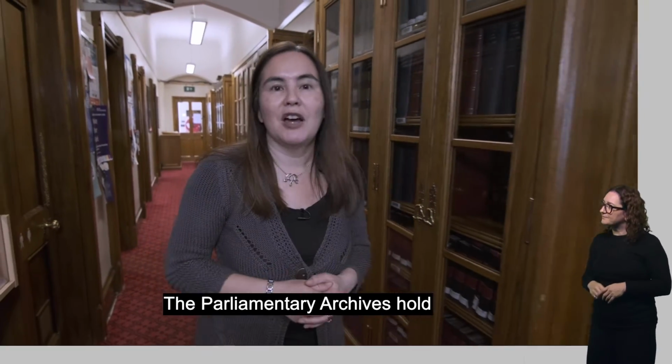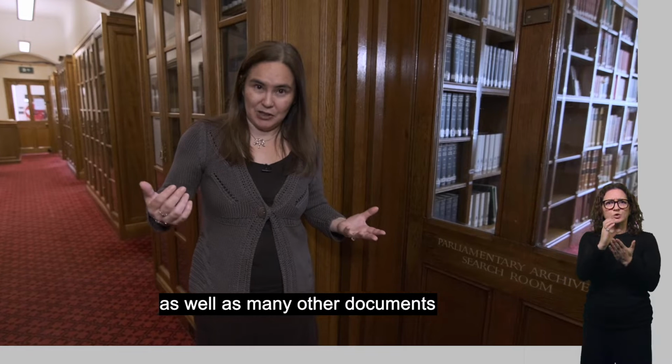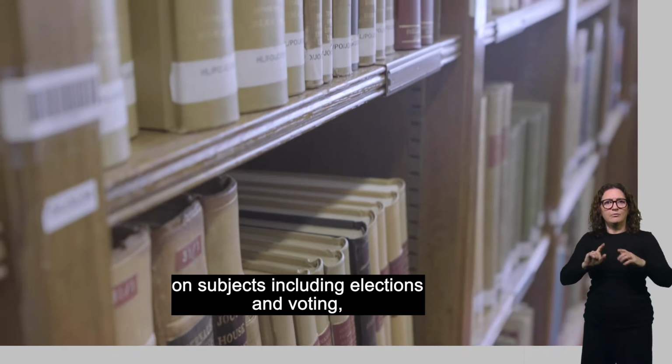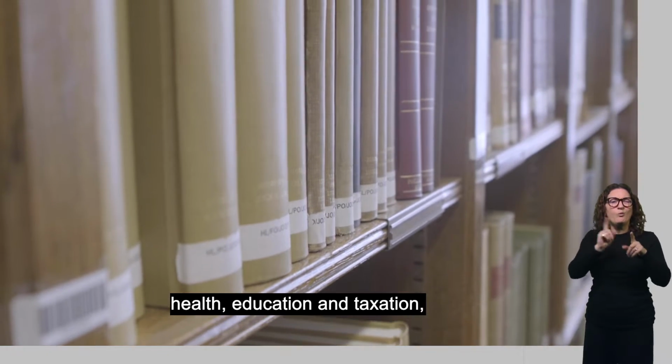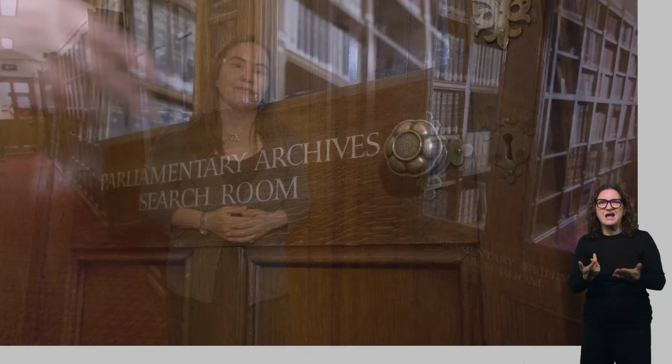The Parliamentary Archives hold some of our most important constitutional documents, as well as many other documents that govern the lives of people in the UK and beyond, on subjects including elections and voting, health, education and taxation, and private lives, including births, marriages and deaths.